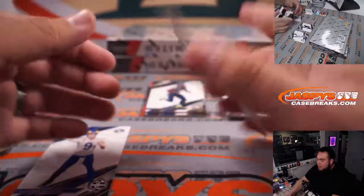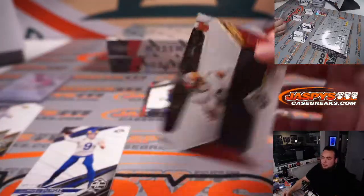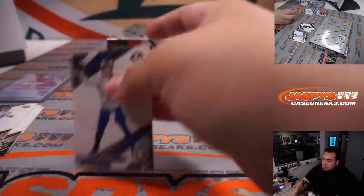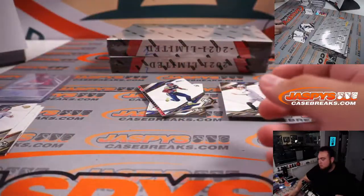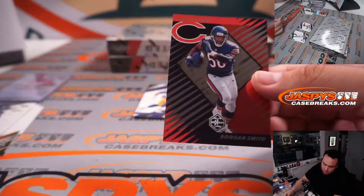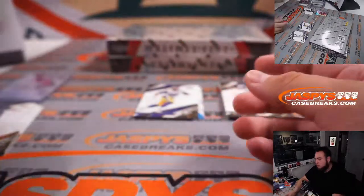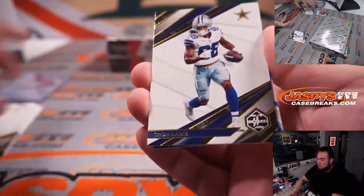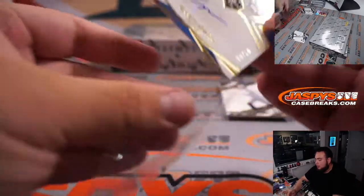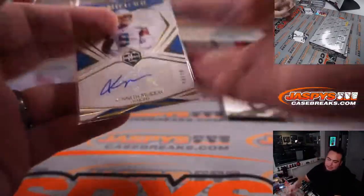Stafford at 149 and Schwartz for the Browns. Roquan Smith. Kenneth Murray, 2/99. Chargers. Fred with that one.